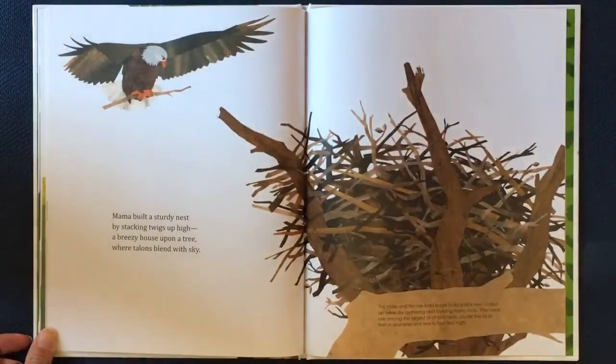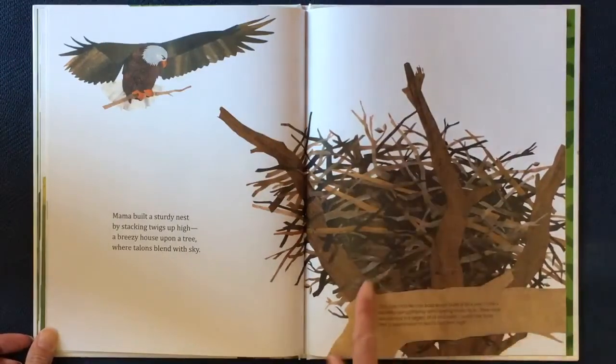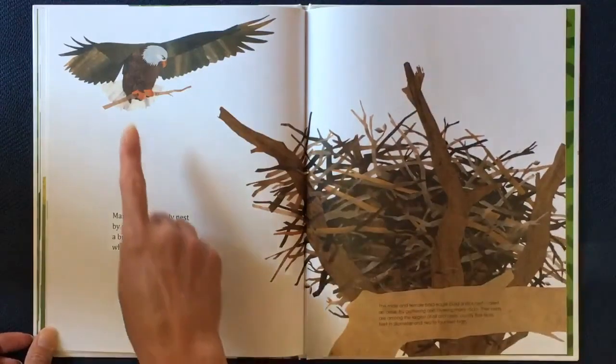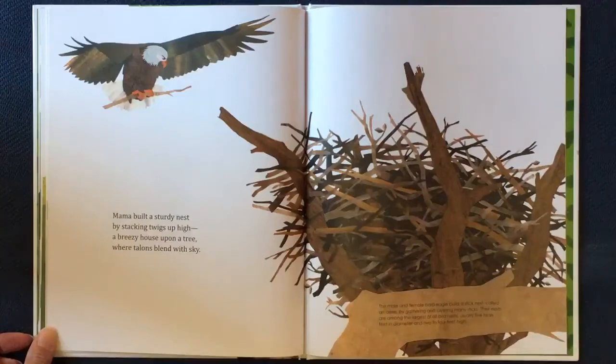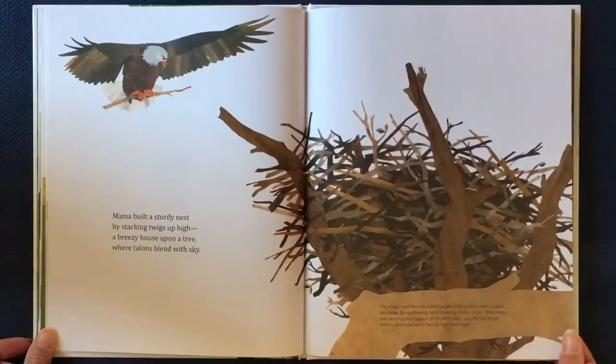Mama built a sturdy nest by stacking twigs up high, a breezy house upon a tree where talons blend with sky. The male and female bald eagle build a stick nest called an eyrie. By gathering and layering many sticks, their nests are among the largest of all bird nests, usually 5 or 6 feet in diameter and 2 to 4 feet high. I wonder if you could build a nest like this with sticks in your yard, maybe on the ground. Might be fun to try.